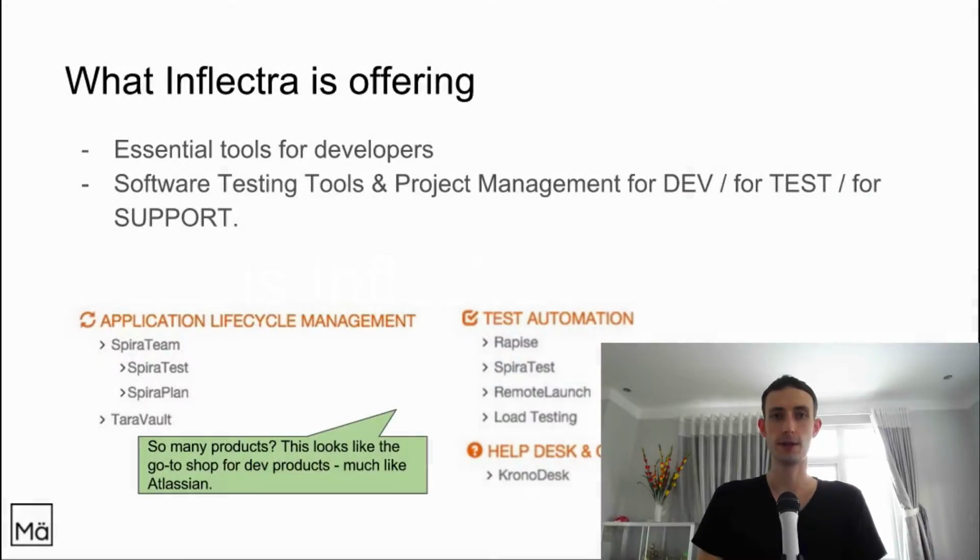First, what is Inflectra? This is an overview of the products that they offer, and there are a lot of them actually. It's a complete suite for developers, from development lifecycle management to automation, and then even help desk. So they're competing with a lot of different tools out there. And it looks like they're doing a good job. They have thousands of customers.